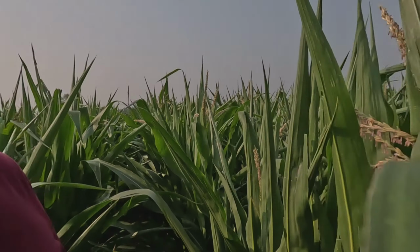Again, I'm 6'1", and the corn isn't any taller than I am. And this hybrid, the only thing I really usually have a negative on it is it gets a little tall. So it's not a short corn to begin with, but it's definitely short this time.